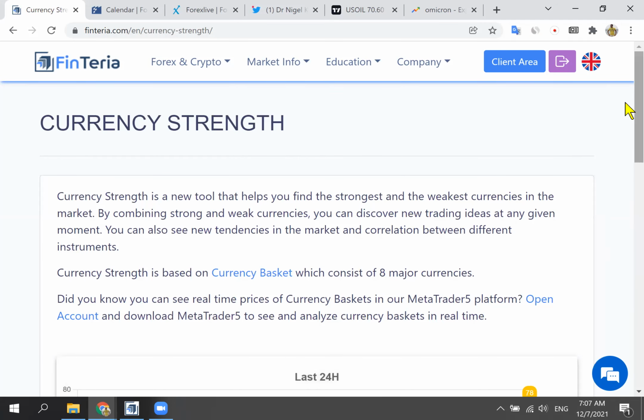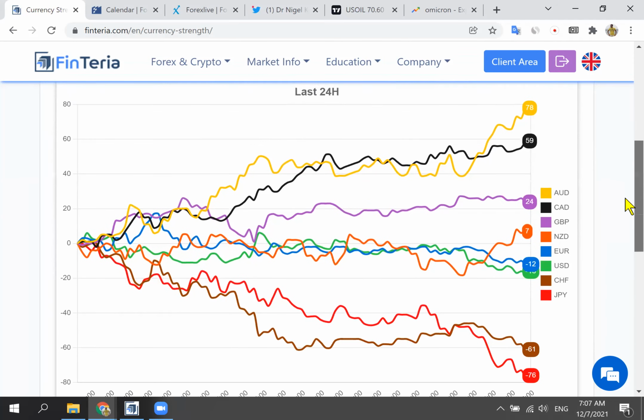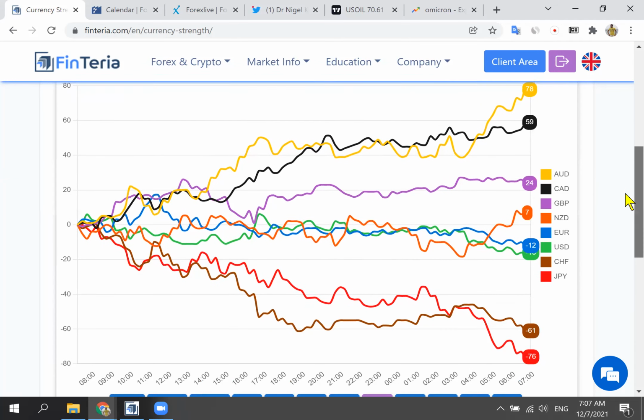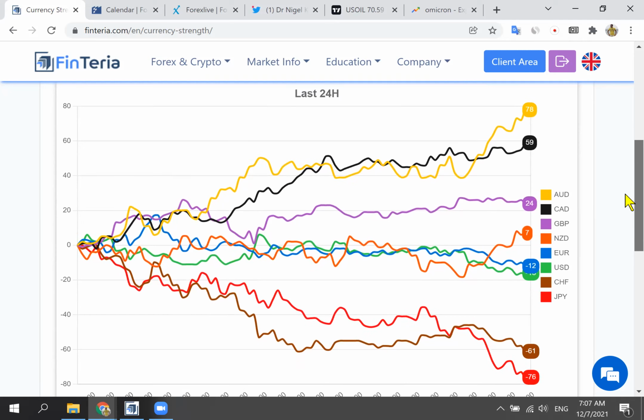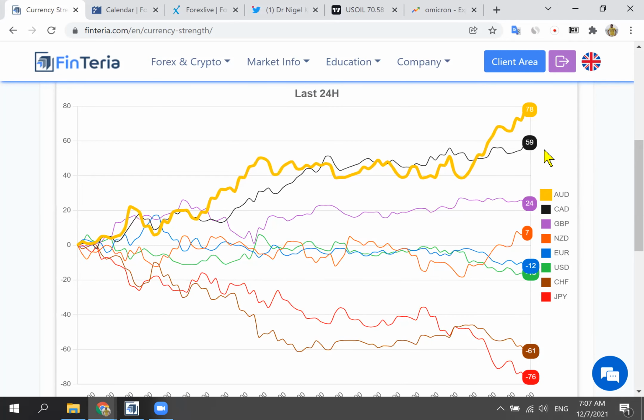Let's use another service, which is called Currency Strength. It shows you movements of currencies based on currency indices. By using the service, you can see which currencies are the strongest and the weakest. Here we can actually see that most of the currencies move in groups. We have the group of commodity currencies, especially the Australian dollar and the Canadian dollar. The New Zealand dollar is lagging behind.